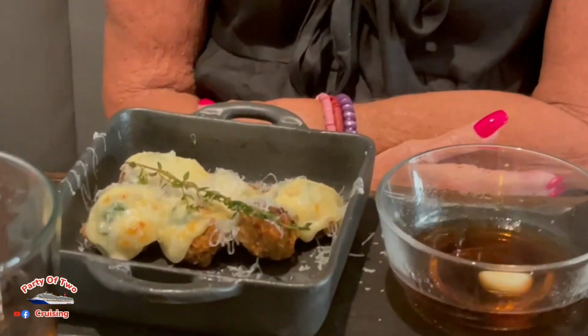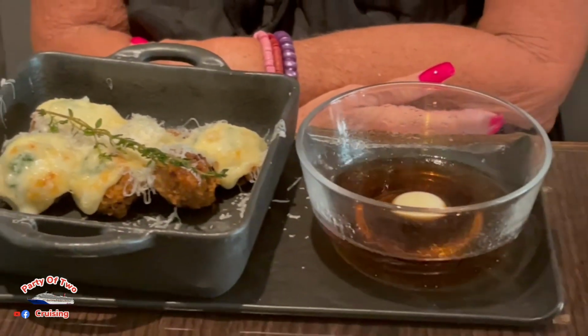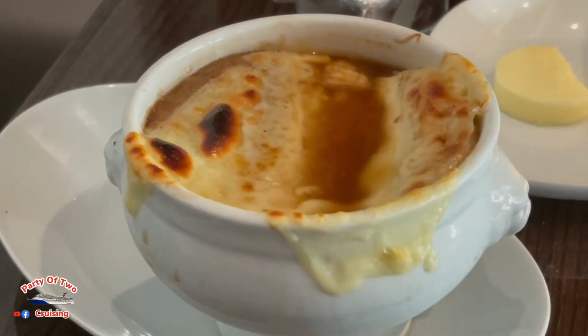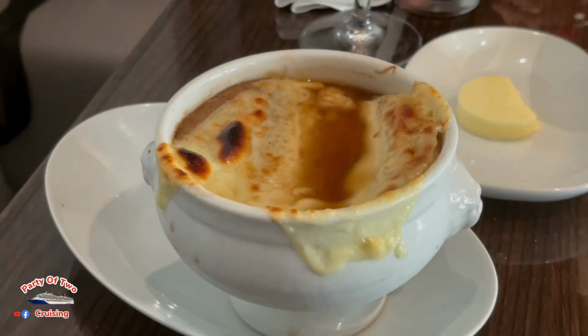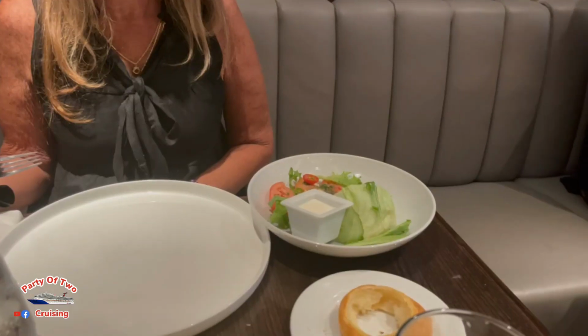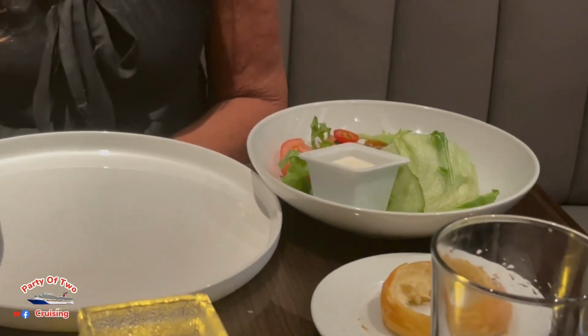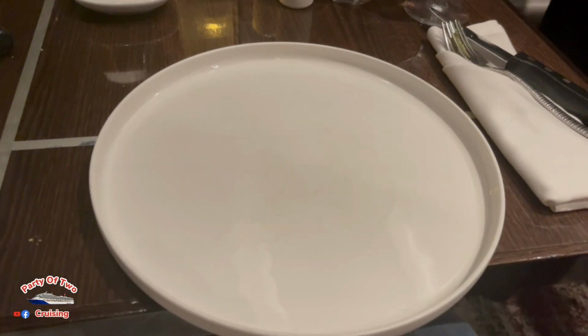Terry's first appetizer, stuffed mushrooms. And my first appetizer, stuffed mushrooms. And French onion soup, very hot. Terry's first side, salad. Those are big plates. Huge. Those are troughs. Those are not plates.